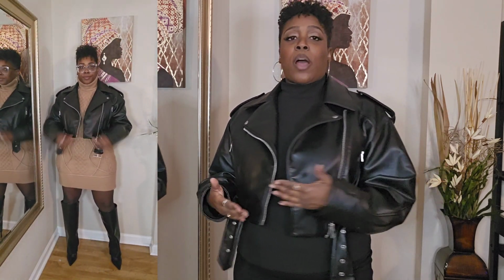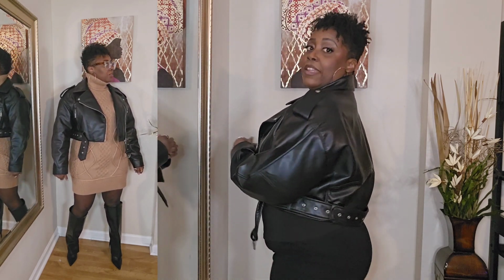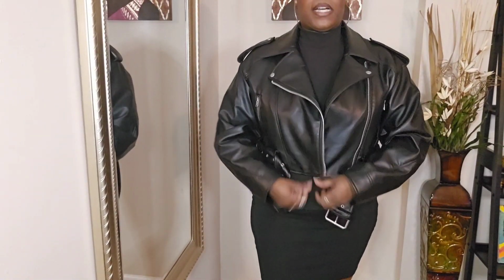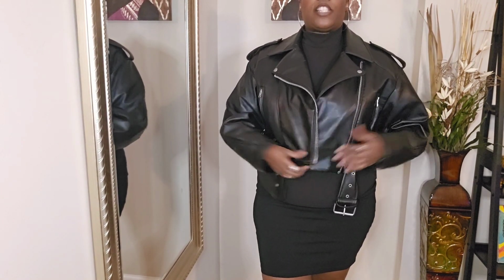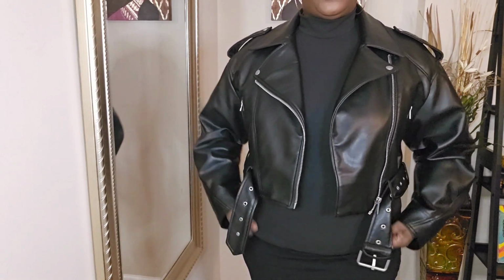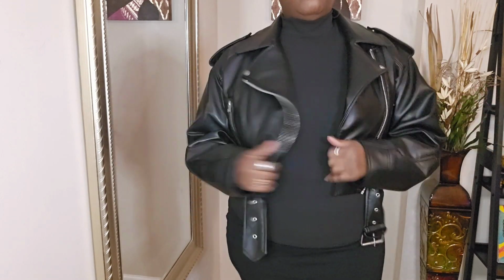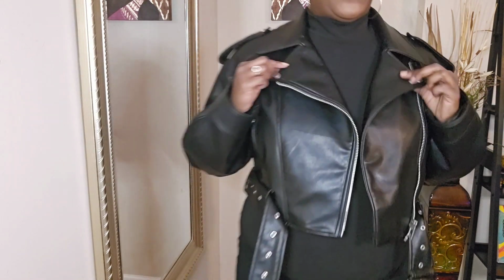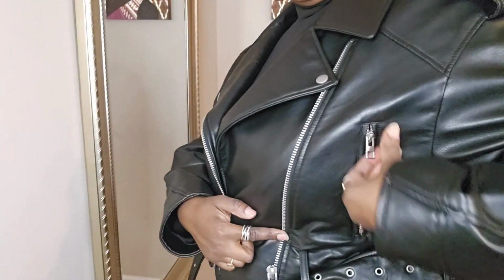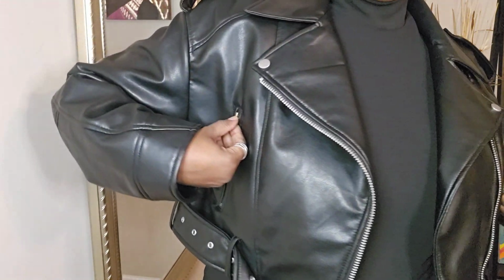Where it cuts off, that crop length is it. That makes it so feminine. I mean, it's already edgy because it's a moto jacket, but that just makes it so cute to me. Of course, it has this belt that's just kind of hanging there and makes noise, but that's fine. We have this silver button detailing, the silver zips, the pockets over here that are functional and zip.